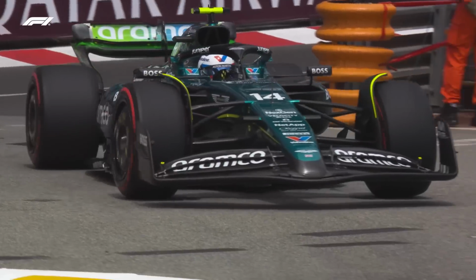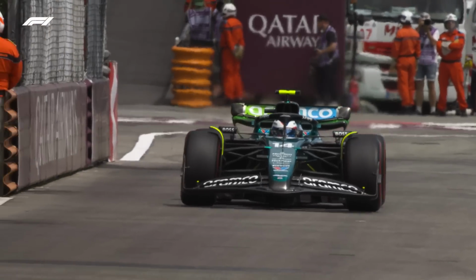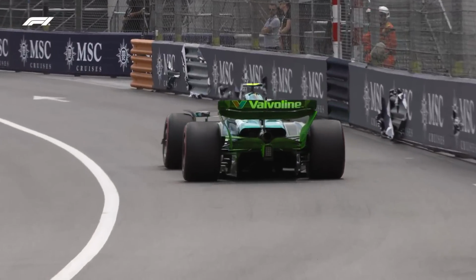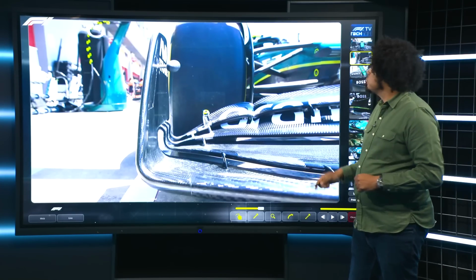You know, we're always interested in how the flow from the front wing interacts with the flow around the front tyres. That's quite a key element of the aerodynamics of the car, and it's all about trying to maintain that relationship in the best possible way.